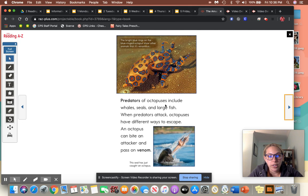Their predators include whales, seals, and large fish. Some attack with venom. Oh, this was interesting. The bright blue rings let other animals know that it's venomous. And we said that's kind of like other types of animals in nature, like frogs. Frogs and some other amphibians have bright colors like this, and that's a signal that they might not be the healthiest choice for someone who hunts it.